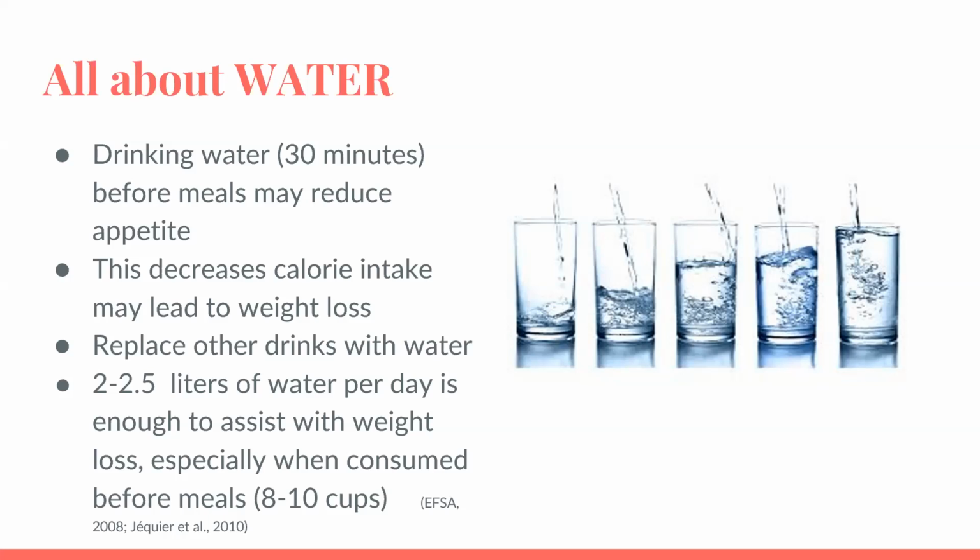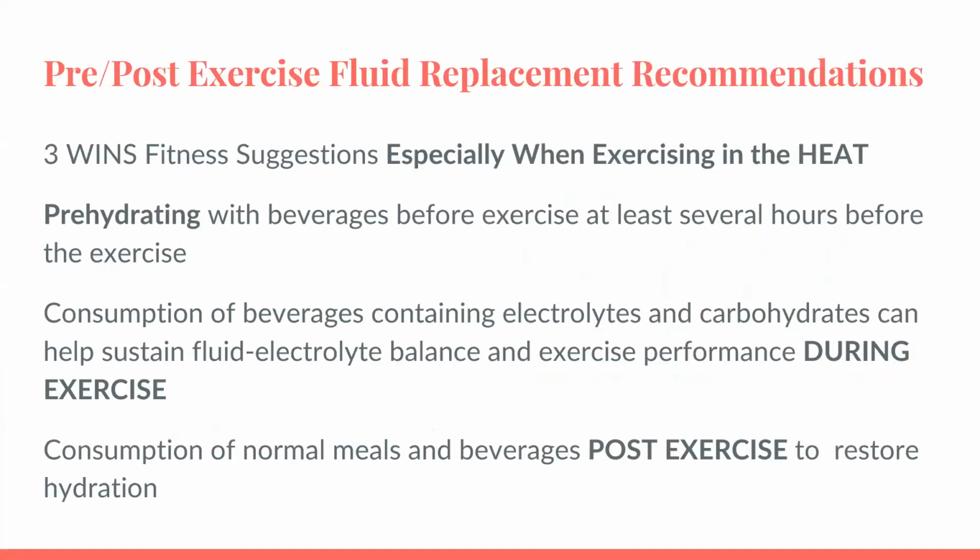So if you're not on any medications and you're overall healthy, the recommendation is to have between 8 to 10 cups of water per day. In general, you want to increase your water intake if you're exercising and sweating in the heat, if you're in a hot environment, or if you're pregnant or breastfeeding. So if we can go to the next slide.